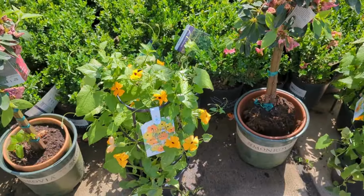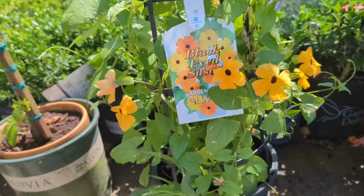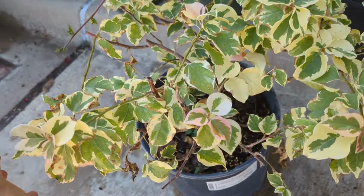And here's Black-Eyed Susan Vine. I actually have some of these that I'm trying to start from seed. Well, they're growing. They're doing well. They're planted in the landscape. But if I had gotten it here, it would be $29.99 per plant. So I'm pretty much done at this point walking out.